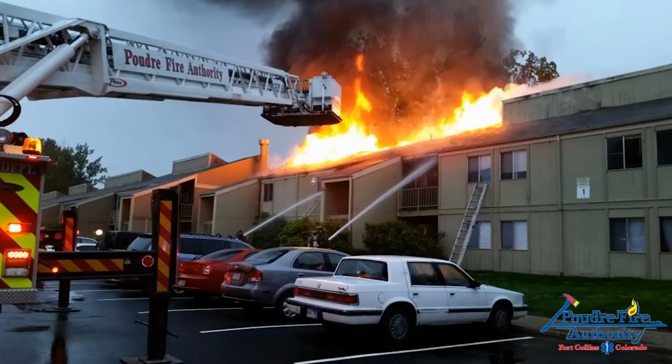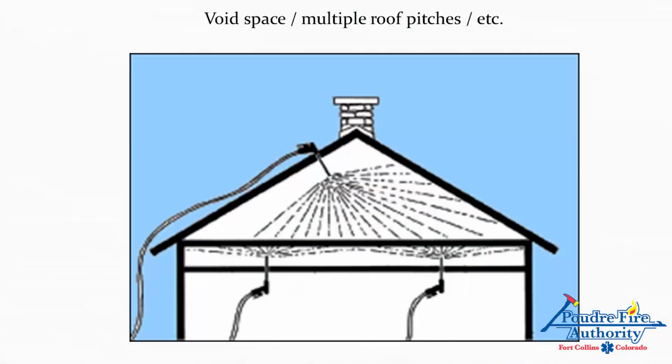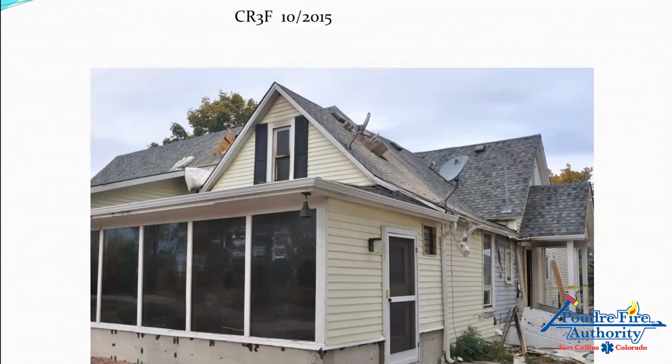Ideally, the Fognail placement would be done off of aerials, ground ladders, and roof ladders to ensure the safety of the firefighters deploying them. Here's an example of a roof with multiple roof sections and how the Fognails can be used. Here's an example of this that occurred here at PFA, where the crews experienced roof sections that were built over existing roof sections. This wasn't determined until they cut the roof and saw that another section was below.